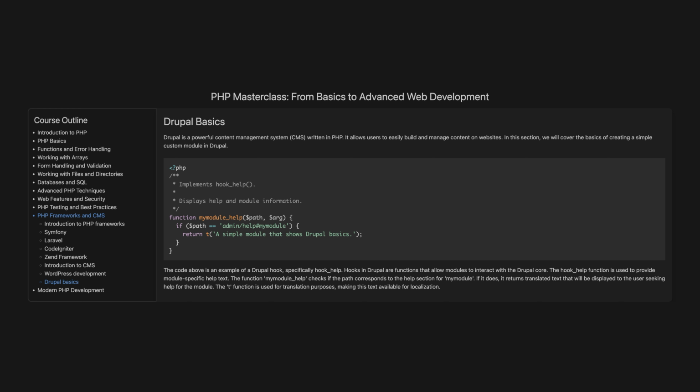The hook_help function is used to provide module-specific help text. The function myModule_help checks if the path corresponds to the help section for myModule. If it does, it returns translated text that will be displayed to the user seeking help for the module. The t function is used for translation purposes, making this text available for localization.